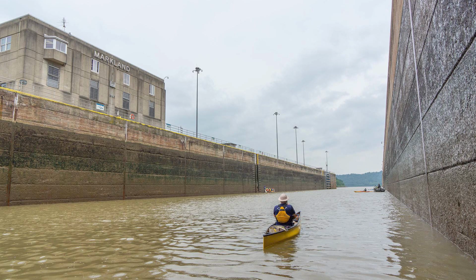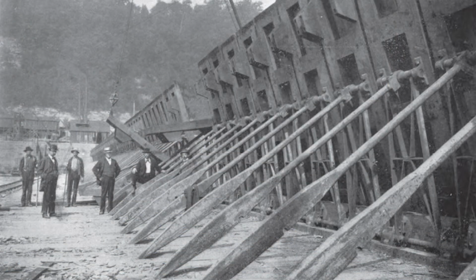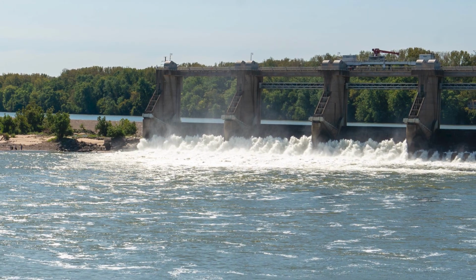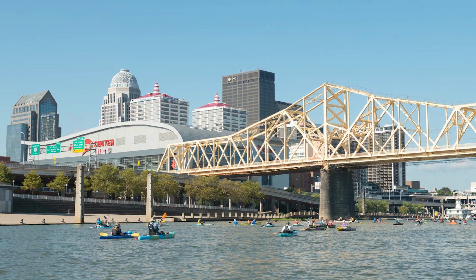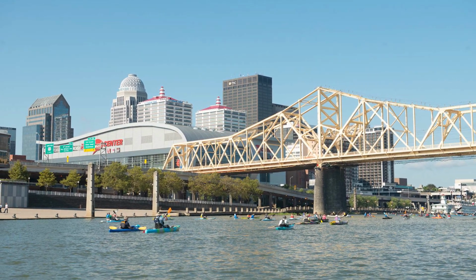Today, the Ohio River is home to 21 locks and dams, down from 51 wooden wicket dams and locks. The river's only natural barrier is the Falls of the Ohio. Today, more than 25 million people live in the Ohio River Basin.